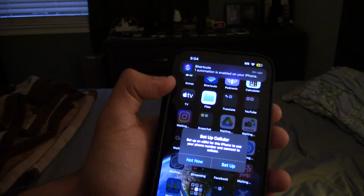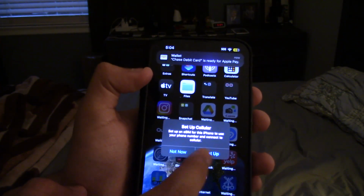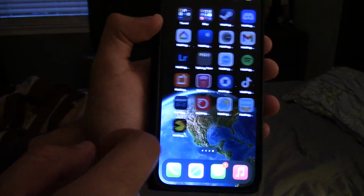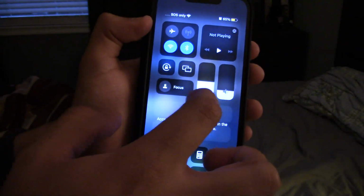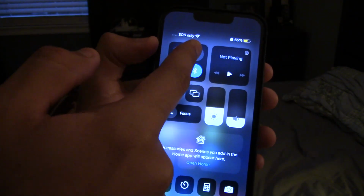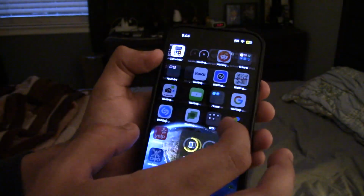Oh, set up cellular. I will set that up later, and it's going to ask me for some other prompt for an account. Oh man, dude, this looks awesome. All my stuff is setting up. That 120 hertz screen. Okay, so this has no SIM card right now, but wow.